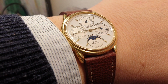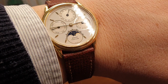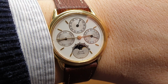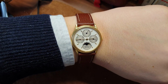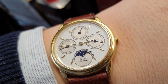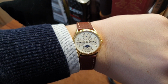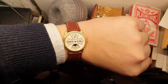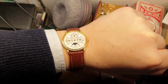I don't know why. Is it because of this recessed bezel? But this watch works for me, and when the warmer time comes, my significant other will definitely enjoy it. It is 18 karat yellow gold, and the watch is powered by Piaget automatic movement 8532P, and it's very, very elegant. Lug width is 18mm, of course, sapphire case back, and I have it here.